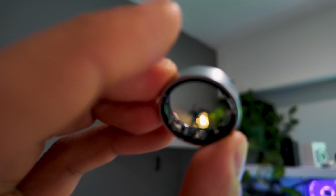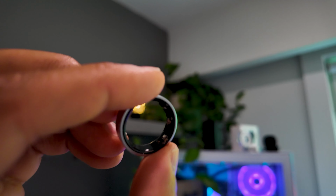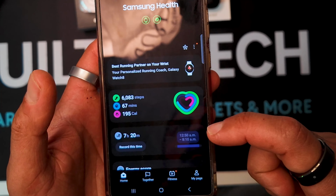The Galaxy Ring is part of the Samsung ecosystem, so it integrates directly with Samsung, giving you detailed sleep tracking, heart rate variability, stress tracking, cycle tracking, activity logs, you name it. It's more clinical, more data heavy, and honestly, it's aimed at people who want to take healthcare seriously.